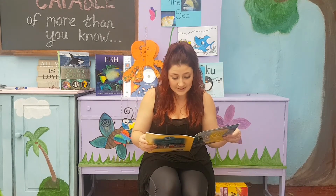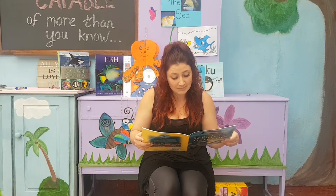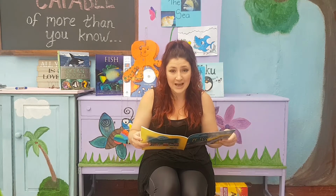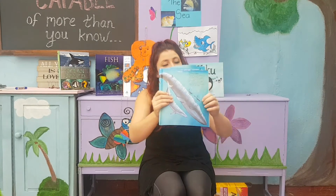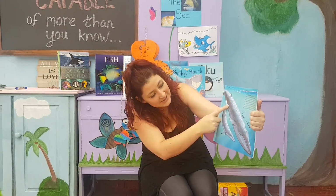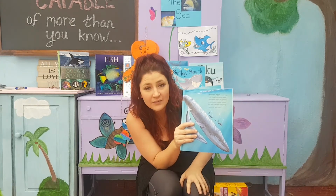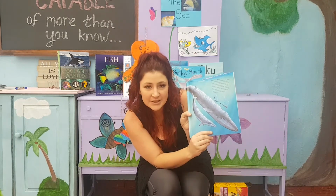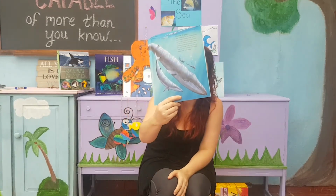Gentle giants. An adult blue whale measures up to 26 meters in length and can weigh up to 1,000 tons. Wow, that is super heavy and so big. Look at the picture here. You see, this is a blue whale, and these are people diving next to it. Look how small the people look next to the whale. Even the baby blue whale is so much bigger.